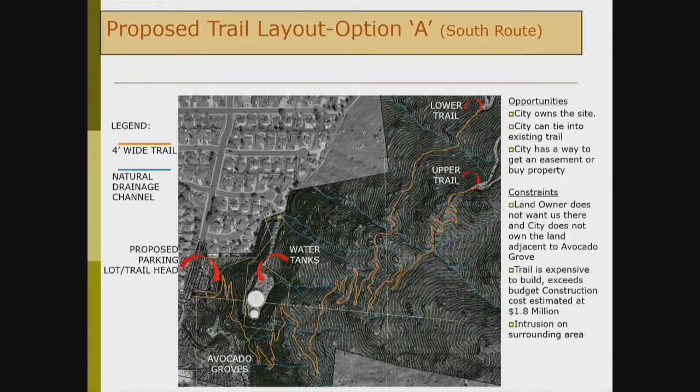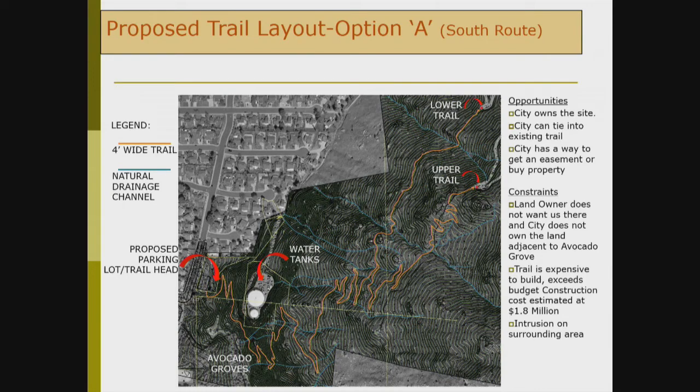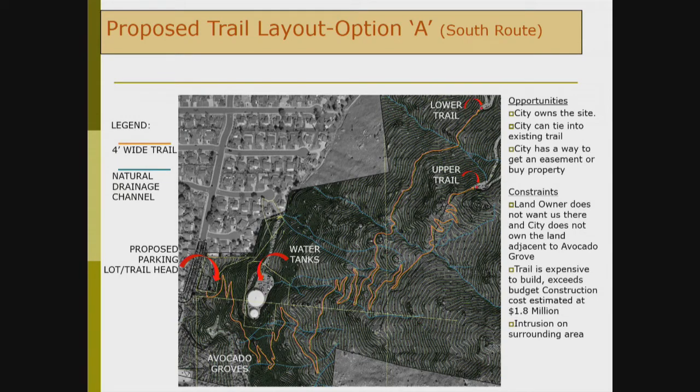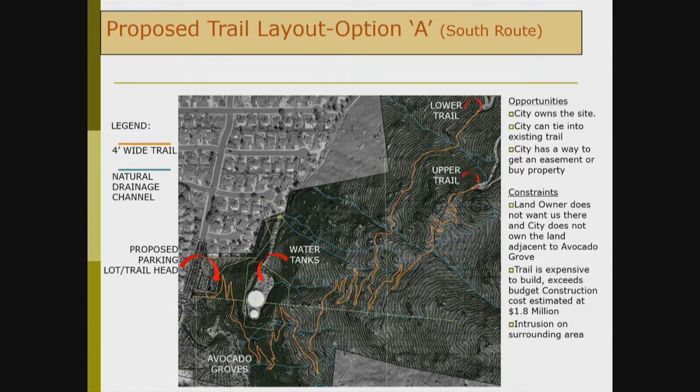The constraints here, and we learned this from our first community meeting, are that the landowner that owns the avocado grove, a property the city does not own, expressed concern and did not want the trail venturing into that property. So the city would not be able to construct this trail on private property. The other issue is that building a primitive trail from the proposed trailhead location to the upper trail is quite expensive, and it would exceed the budget that the project has allocated to it. Doing a primitive trail and trailhead such as this is roughly in the $1.8 million range.